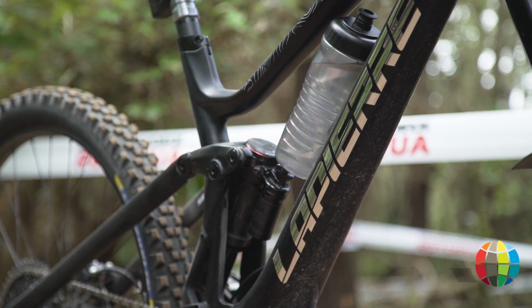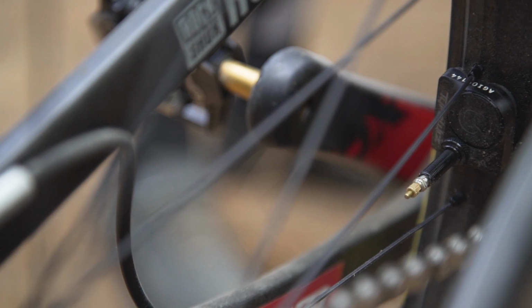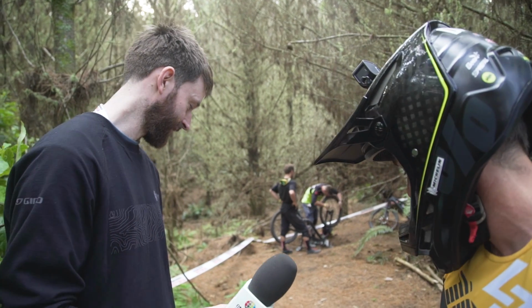And are these gauges, are they monitoring your tyre pressure? Yeah, exactly. Tire wheels. Okay. You don't have to have a tyre gauge. So does that go to your phone? Yeah, just on the phone. That's trick, isn't it? Future.